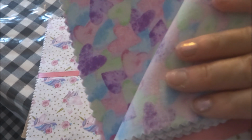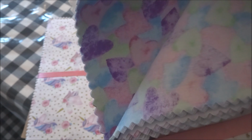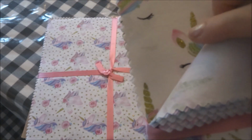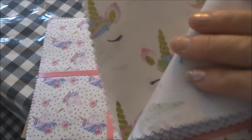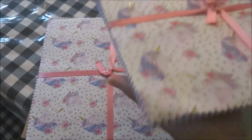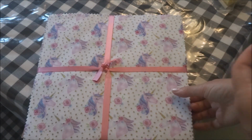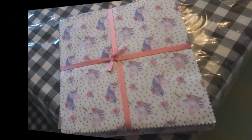And then this one is really sweet with the different colored hearts. And then the last one has the unicorn eyes with the little hair in the front and the horn and the ears, and that's all that it has, with the face of the unicorn. So really, really cute. So I did pick up 4 packs of those. That was an exciting find.